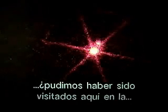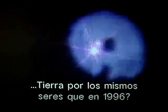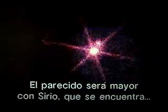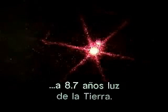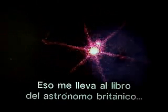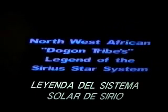Considering the periodicity of the Sirian visits to Earth, could NASA astronauts and Earth have been visited by the same beings back in 1996? The similarities are too astounding to ignore, and they will get even deeper as the star Sirius shines 8.7 light years away from Earth. I would then be led to read Robert Temple, a British astronomer's book, The Sirius Mystery.